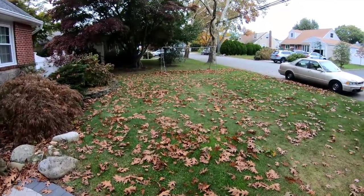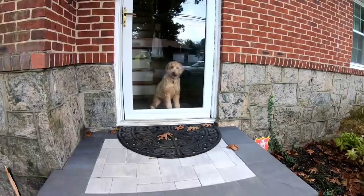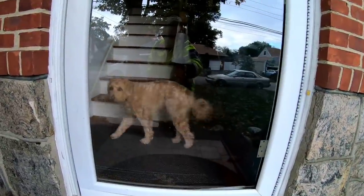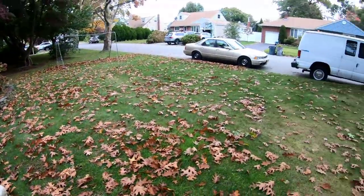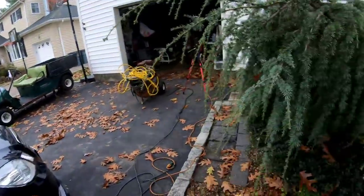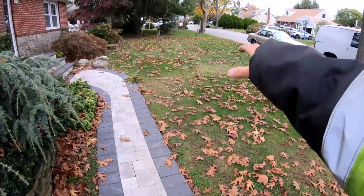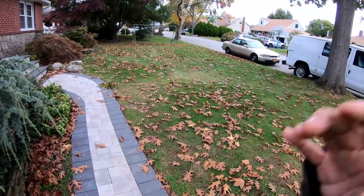Fire up the Toro 616Z. Maybe with the 616Z and my new bagger system, I could just suck it all up. But I might whip out the Red Max leaf blower today and just blow all the leaves out of here. It shouldn't take too long, and just get in the middle over there, and who knows, maybe I'll get a push mower or something and suck it up.